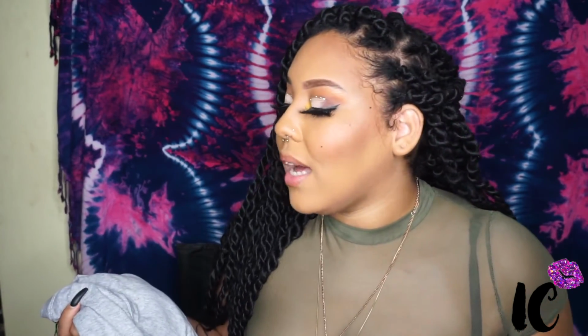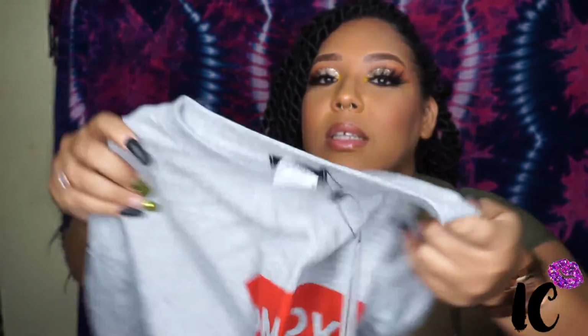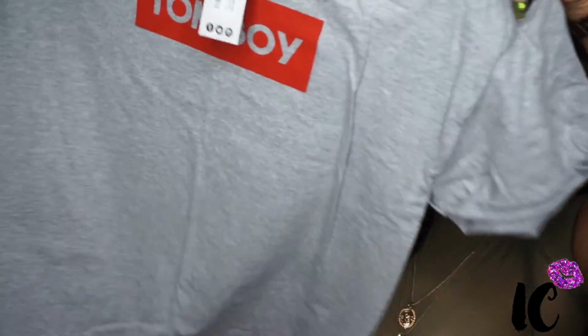So, one, I had to get it in the gray. And two, I had to get an extra large. This is big. I didn't expect it to be this big. It's so big. I could sleep in this. So yeah, I'm gonna have to get this taken in.